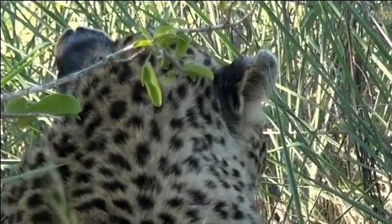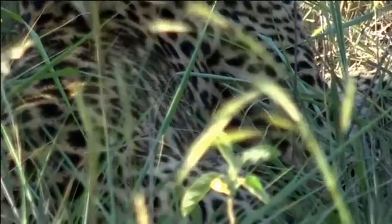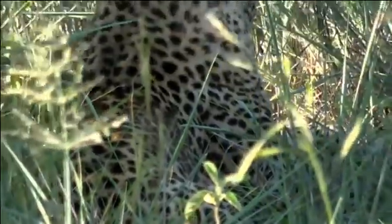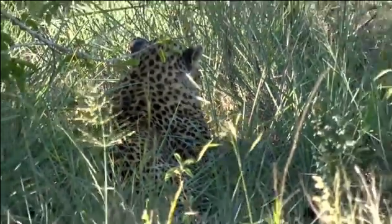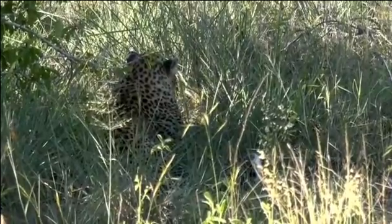What she also might do is, because it's still very bright and very hot, she might wait until it gets a little cooler before she decides to hunt. So she might wait until the sun's a little lower, it's a little cooler, it gets a bit darker. It's much easier for her then to move around without being spotted in those darker moments.